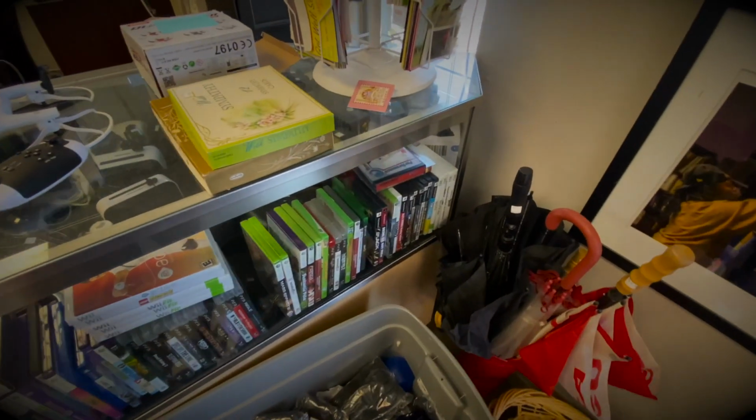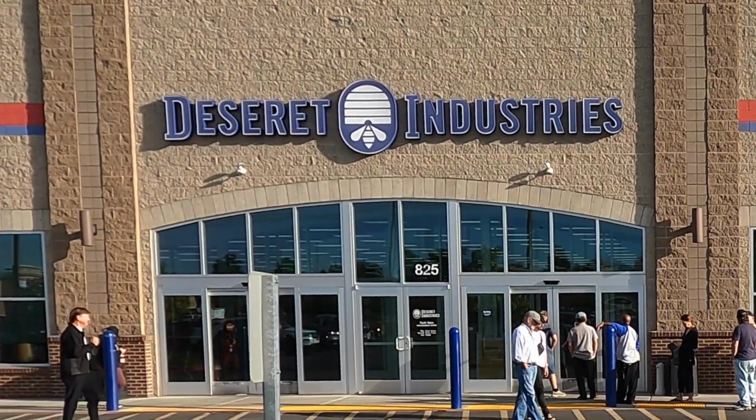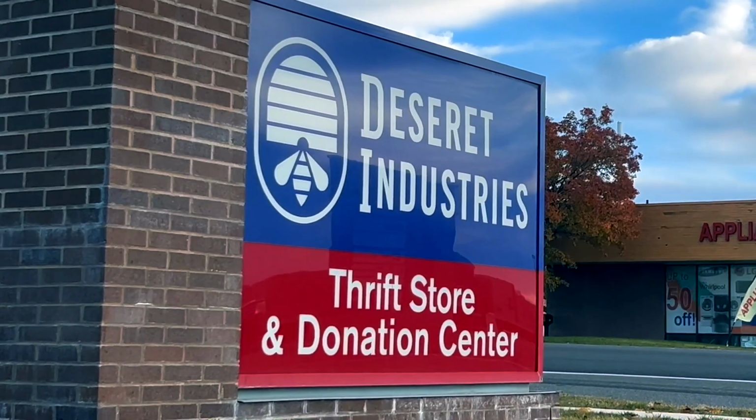Look, I'm at a pawn shop right here. And at the end of all of this, we're gonna make a donation to the winning thrift store's cause. But we'll get into more of those details as we go. Just minutes before this first location opens, this is the first stop in Utah, the Sandy Deseret Industries, AKA the DI.